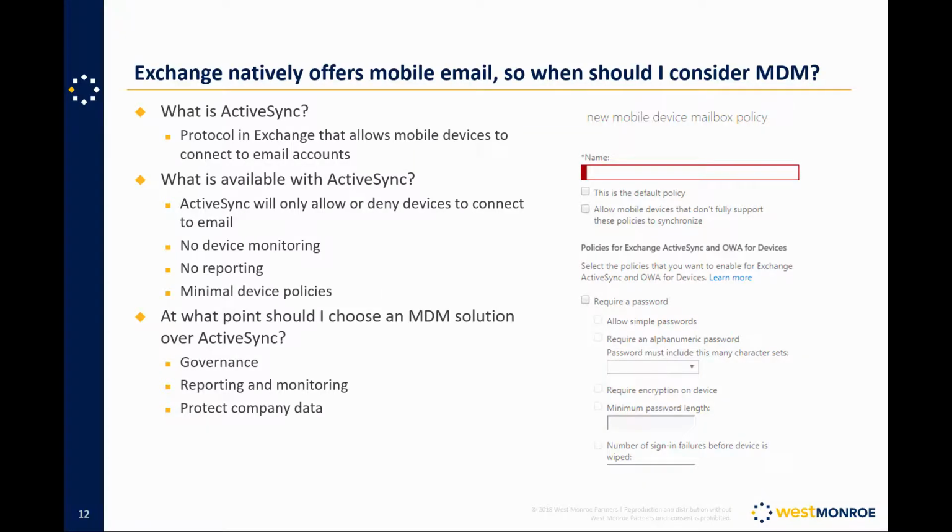Imagine that. Exchange offers ActiveSync, basic ActiveSync policies. You're probably familiar with this because most companies probably do have this. Your real limitation here is that I've got a good representation of what an ActiveSync profile looks like, and you can see the limitations. You're only going to be able to push a passcode and force device encryption, and you're limited on the wipe options too.